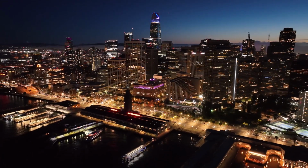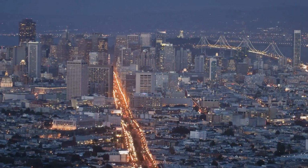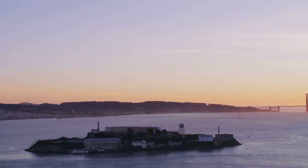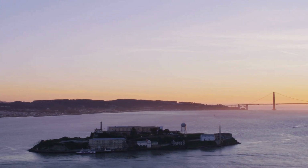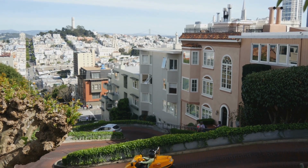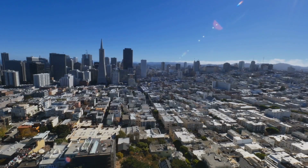San Francisco, you think you know it? Think again. San Francisco, man, it's a city that never stops surprising you. From its iconic landmarks to its hidden tunnels and even its celebrity fog, there's always something new to discover. So next time you're wandering those hilly streets, keep your eyes peeled and your mind open. You never know what secrets you might uncover.